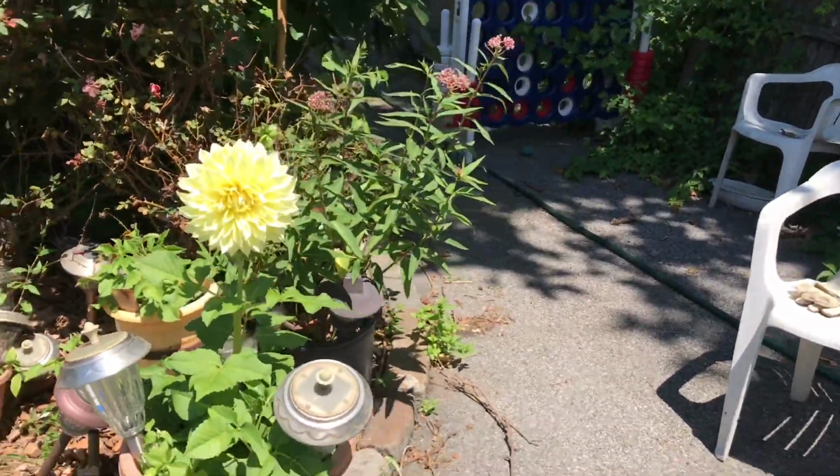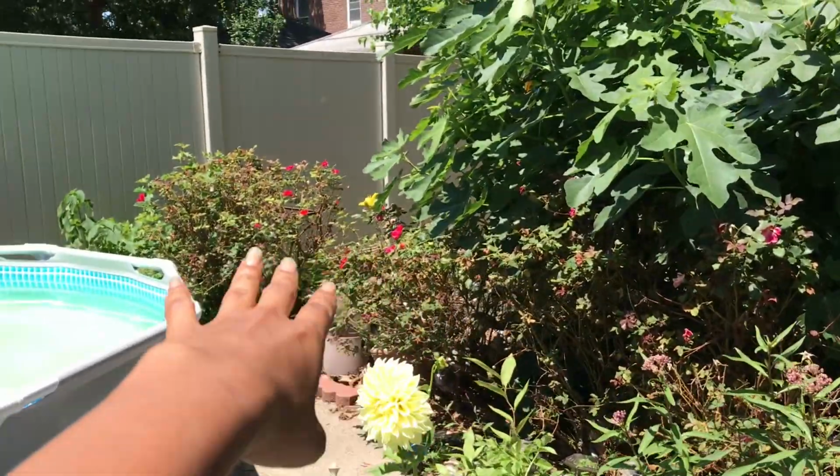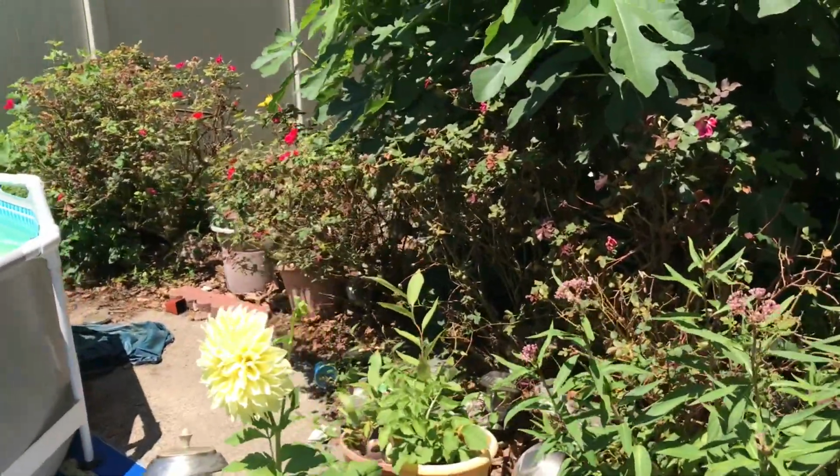Alrighty. I put vitamins on my roses because I have no idea why they look like this. It's possible that during the winter when I had the chickens free ranging out here, they used the bathroom way too much by the roots, by the base of the rose bush. So it's a possibility they got burned. I don't know. I'm not sure what to do.